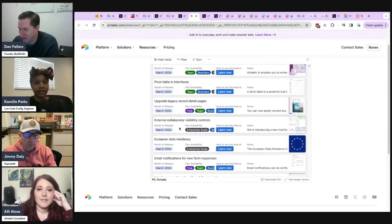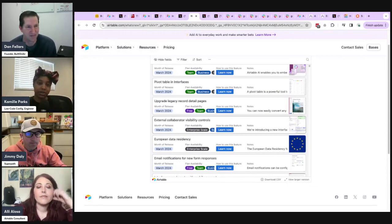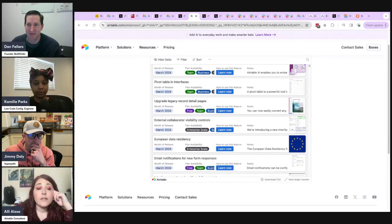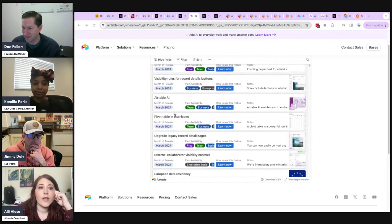It's really dependent for me on what the use case is, because to Alli's point, there's still not feature parity, which makes sense if you're making a new version. Obviously the newer version is going to be the one you put all your effort into. However, there's still some stuff you can't do there that you can do in the older layout. So it really depends on what I'm trying to build. Mm-hmm. Exactly. Yeah. There's a request from Alicia: I wish the detail page had collapsible sections. That would be nice. Yeah. They can't be collapsed. They can be hidden entirely, but that's sometimes not what you want. Right. Yeah.